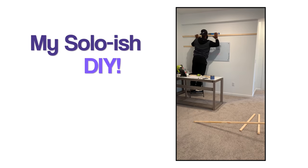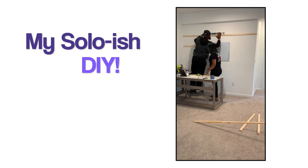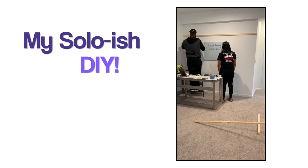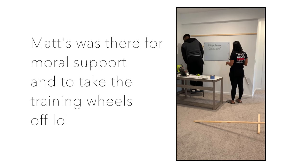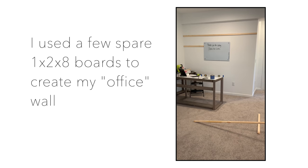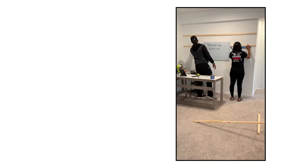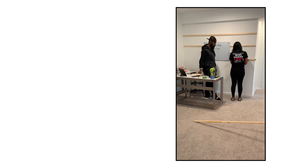So when creating my first accent wall, kind of solo-ish, it was kind of daunting, but I actually loved it. Like, I cut the wood, I measured, I felt empowered. It was good. Now, this will probably be the first and last time that I do it by myself, because any other wall that we tackle in our home is way larger than this little space here, but I was very proud. And so every time I come down into my office space, I know that it was something that I created on my own.